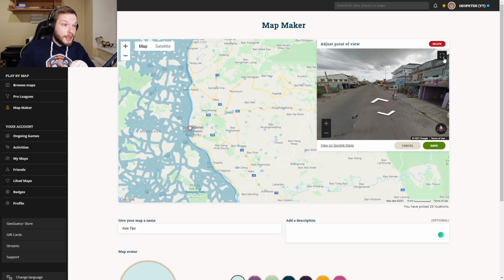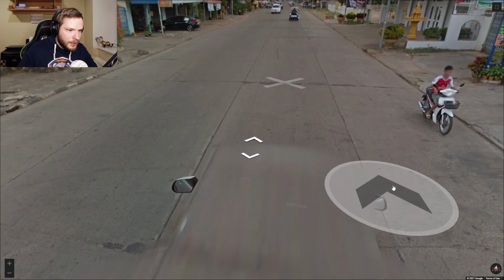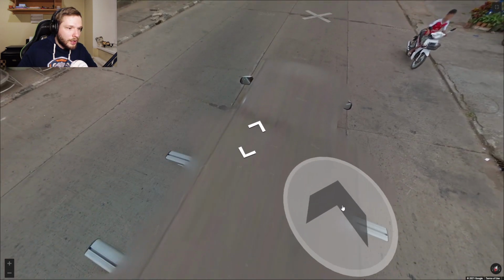Also in Laos, you might get this car, for example, as in the city of Savanakhet. Sorry for the pronunciation. Yeah, the car looks like this, with these side mirrors, with the Google car bars.